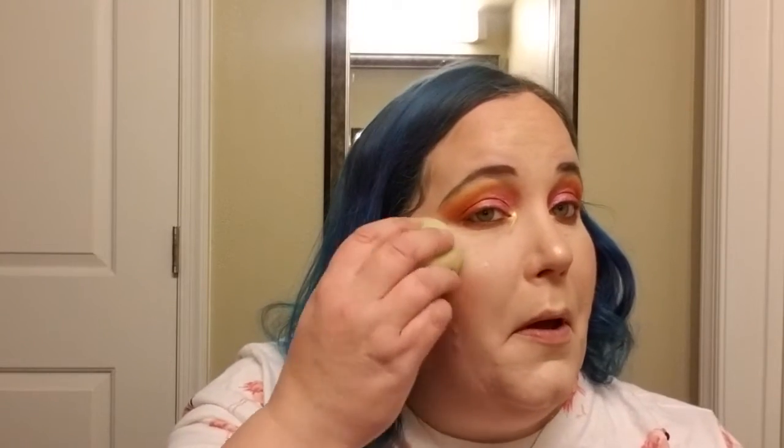Okay. And then I am going to take a little bit of my Fenty Beauty Diamond Bomb in How Many Carats. Actually, I'm going to take it with my Beauty Blender. Oh, that might be a bad idea. Well, no. Okay. And I'm just going to put it on with my Beauty Blender. That's what I saw Beauty Bean do. I'll link her channel as well.